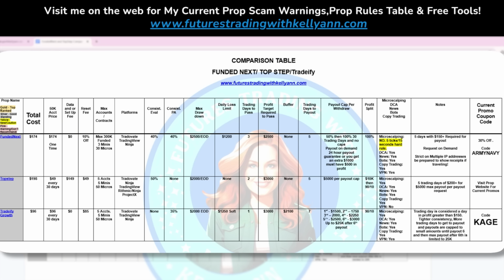Now the profit split at FundedNext is 100%. You get 100% of your payouts. TopStep gives you the first 10K, then they take a 90-10 split. Tradeify is taking their cut right off the top, so that's less money to you. So of that $1,500 payout, they're taking 10%.